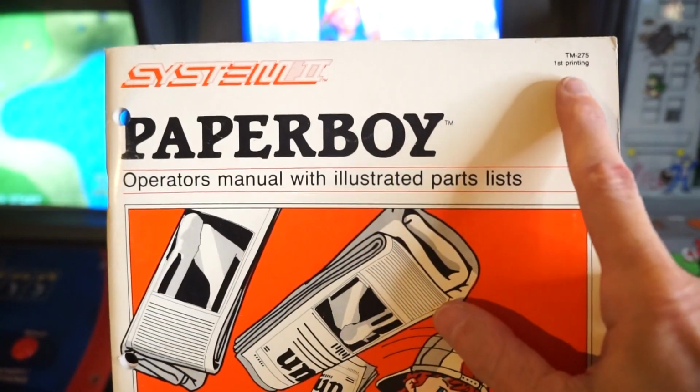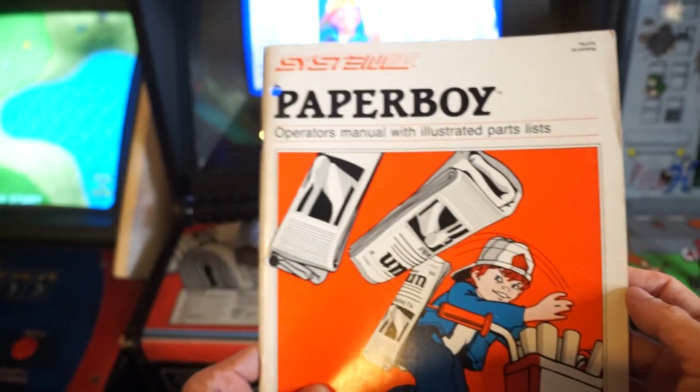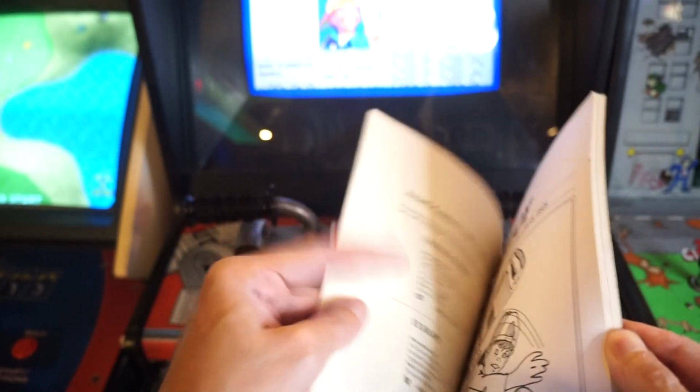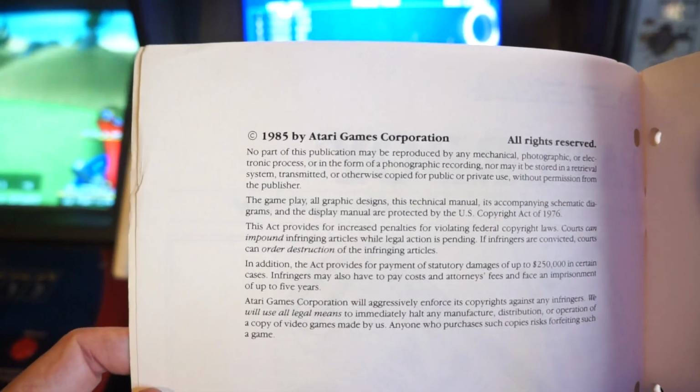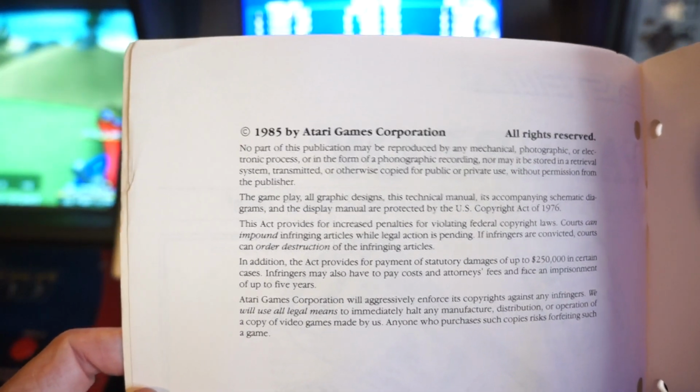I also have the first printing of the official operator's manual for Paperboy. On the inside, it says copyright 1985 by Atari Games Corporation. This is the manual that would have come with every purchase of a brand new Paperboy arcade game.